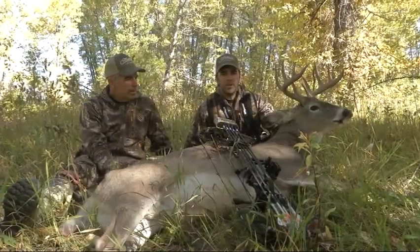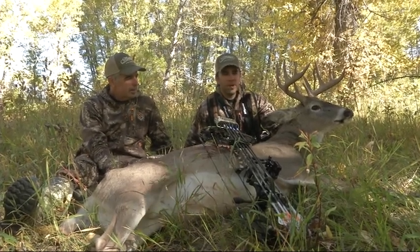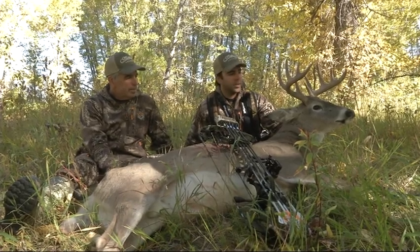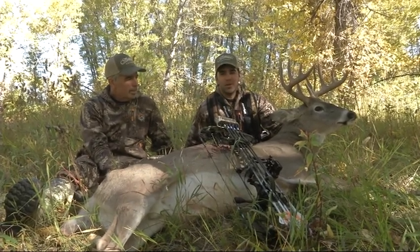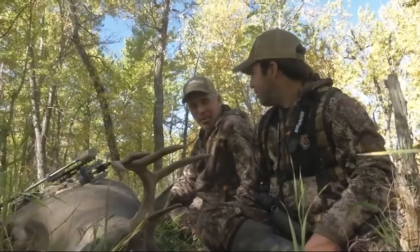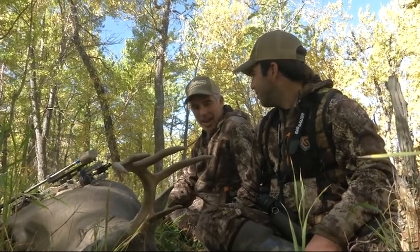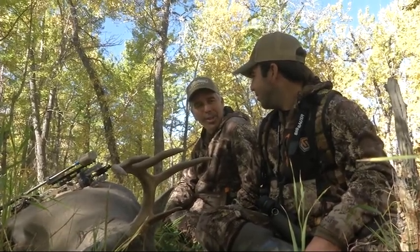All right, we've been out here with Harris Hunts in Montana. We were very blessed this morning, had a beautiful morning, and had this big old joker walk by and skewered him with the Matthews. This was a pretty cool deal. First time out to Montana bow hunting, and you get a nice whitetail like this. That's pretty cool. Sure is.